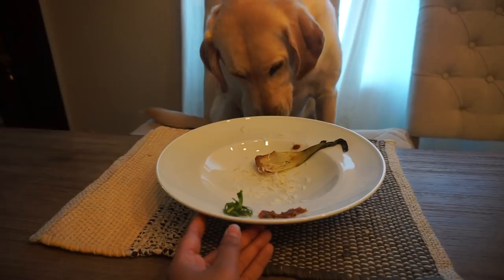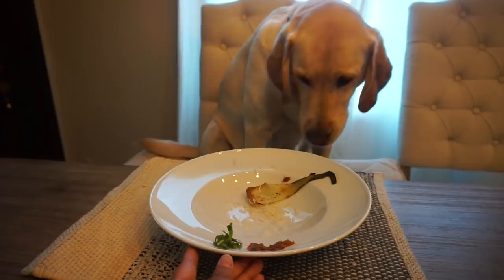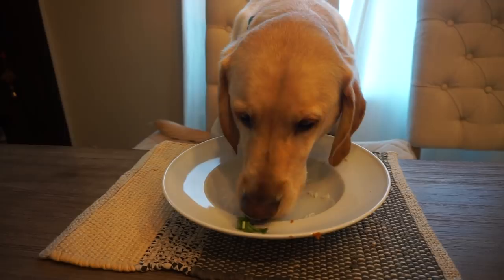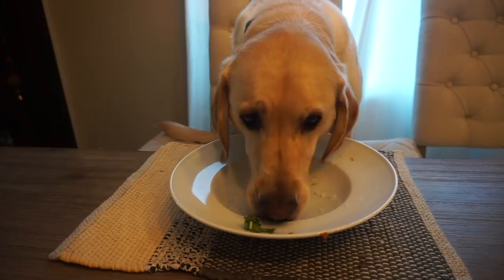He just ate it in one gulp. He's trying to get it off the floor. Good boy. We made sure not to give them a lot. They're gonna get their food. It's just for taste. And it's homemade. Yummy, yummy. All right, we're never gonna eat off these plates now.